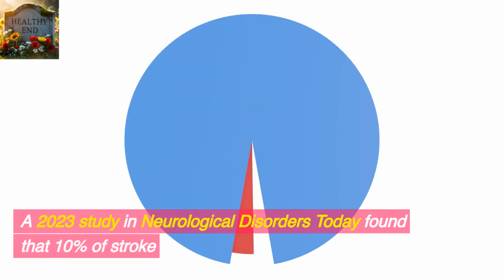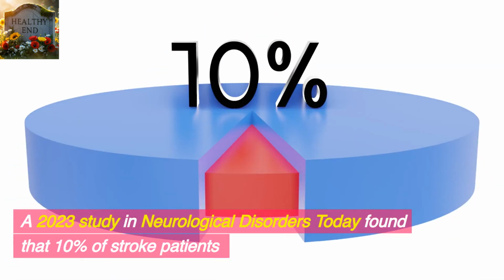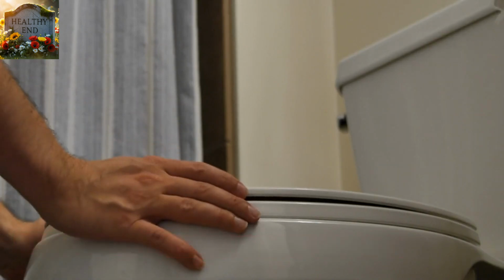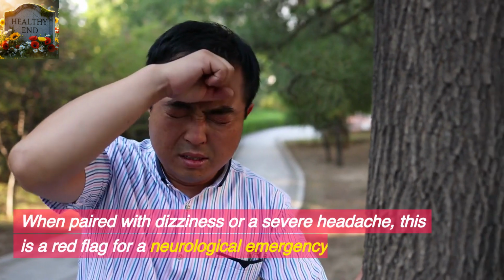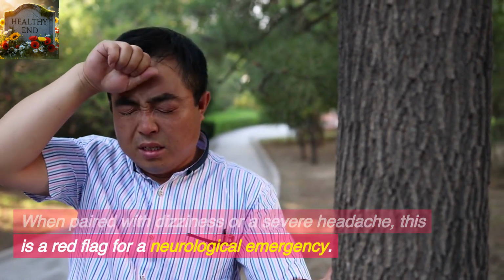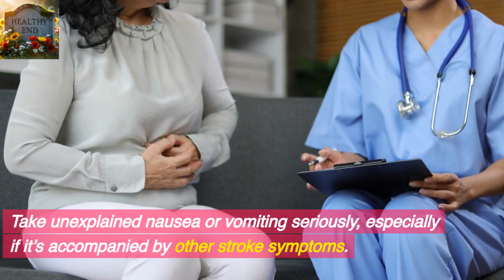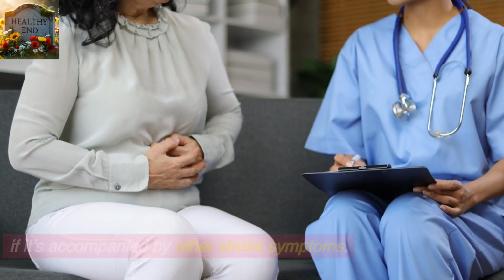A 2023 study in Neurological Disorders Today found that 10% of stroke patients reported nausea or vomiting as an early symptom. When paired with dizziness or a severe headache, this is a red flag for a neurological emergency. Take unexplained nausea or vomiting seriously, especially if it's accompanied by other stroke symptoms.